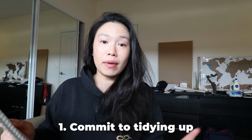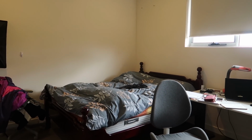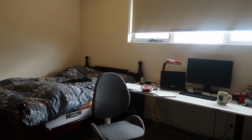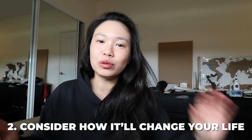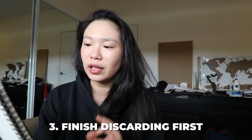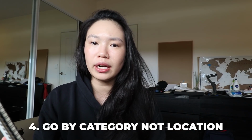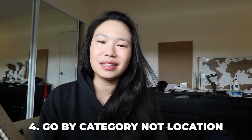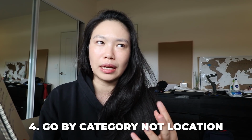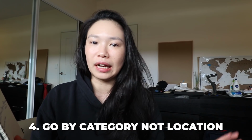So essentially she has 6 basic rules, which is firstly to make the commitment of actually tidying up your place. I'm just gonna focus on my room for now because I want to try and do this in a day. Consider how it will change your life. And then 3 is get rid of items first and then thank them. And then the 4th one is you go through category and not location. That doesn't really apply to me as much because I'm just going to be focusing on the room and not cleaning up the whole house.